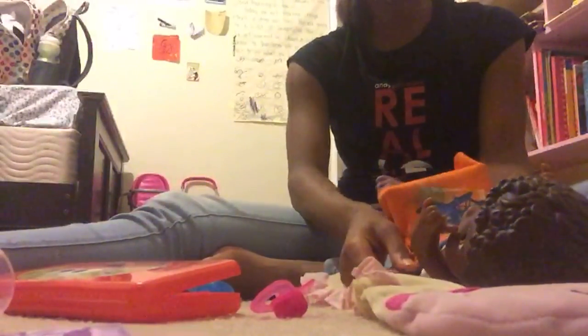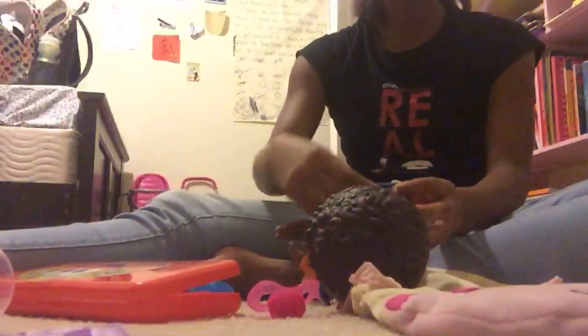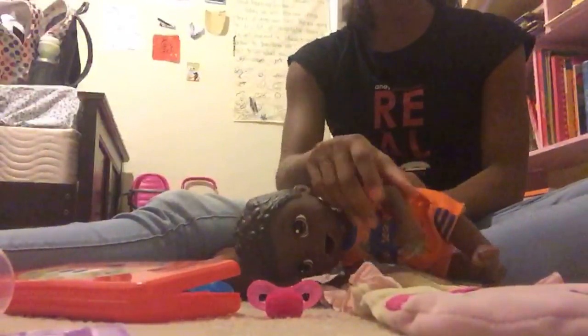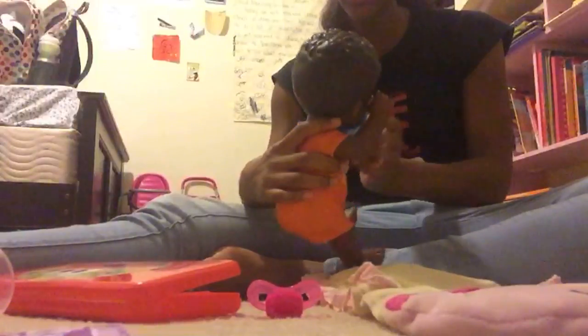This is the 2016 Baby Alive. Let me see. It's on the side right here. Yeah, 2016, Snack and Luke. I love this baby. He's so cute. I wish he was anatomically correct, but it would have been hard to make a Play-Doh baby anatomically correct. So I think that's why they made him a Play-Doh baby, so that they could use that as an excuse not to make him anatomically correct. But whatevs. It's not that deep. Want your pasty? There you go.